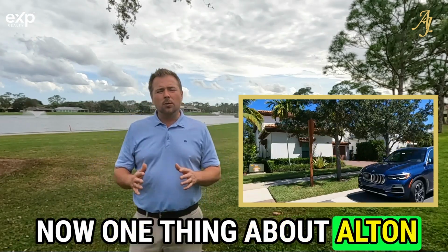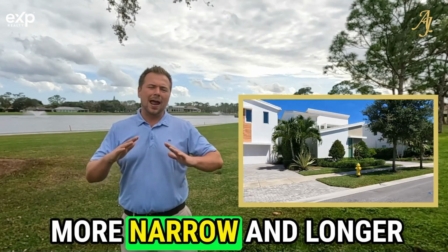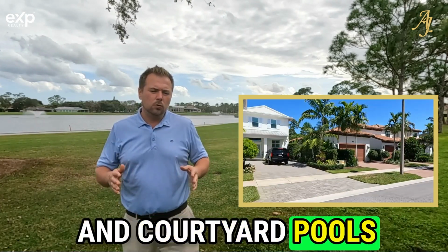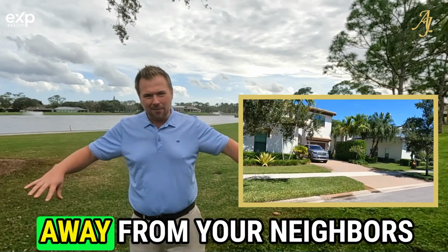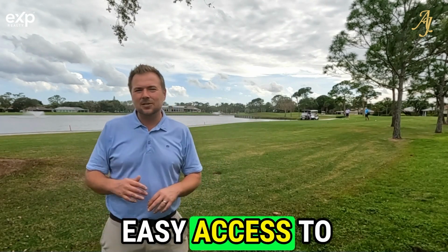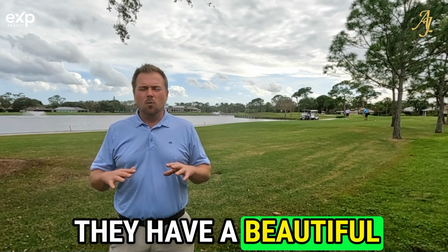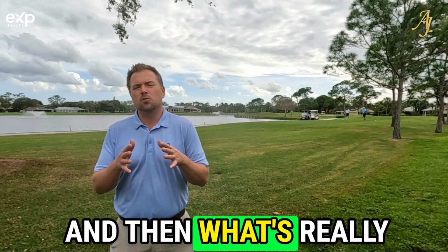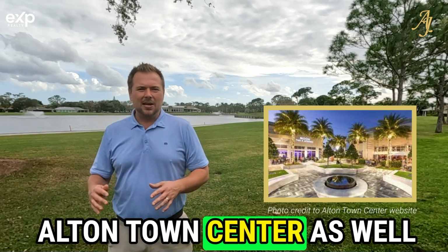Now, one thing about Alton and the way that they developed that community is the lots tend to be more narrow and longer. You have a lot of courtyard-style homes and courtyard pools, so if nature is high on your list of things and you really want to feel away from your neighbors, Alton probably isn't the choice for you, but if you want easy access to amazing amenities, that's where you want to go. They have a beautiful resort style clubhouse there with gym. Their pool is awesome. And then what's really cool is they developed the Alton Town Center as well.